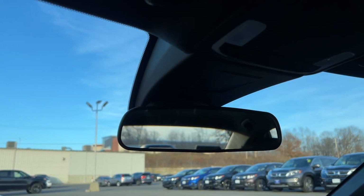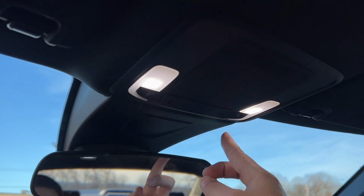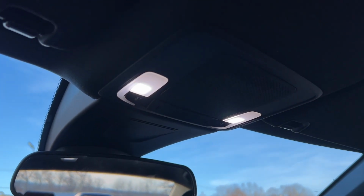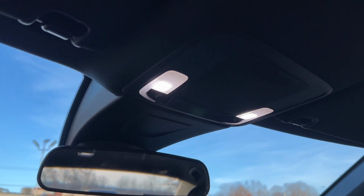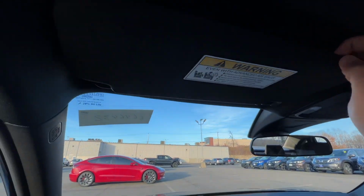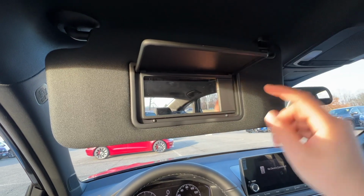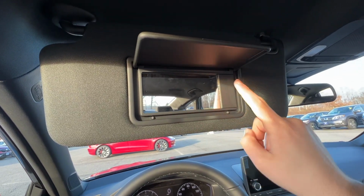For the rear view mirror, it is nice and big, and the bezels are nice and thin, and the 22 Honda Civic does have LED lights, so if you get the LX or the Touring, you will get LED lights, which is nice. And here is the visor. It is nice and soft, and inside there is a mirror, but I really wish that there was a light right here.